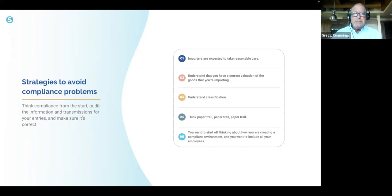Okay, so reasonable care at its core says document what you're doing. Take a look at your particular supply chain and import practices and codify them, set up an SOP, work with the people on the import team to make sure, hey, do we have a solid classification process in place here? Who is doing that? What kind of training do they have? And do we have an expectation to classify our goods before we even order them or bring them into the United States?